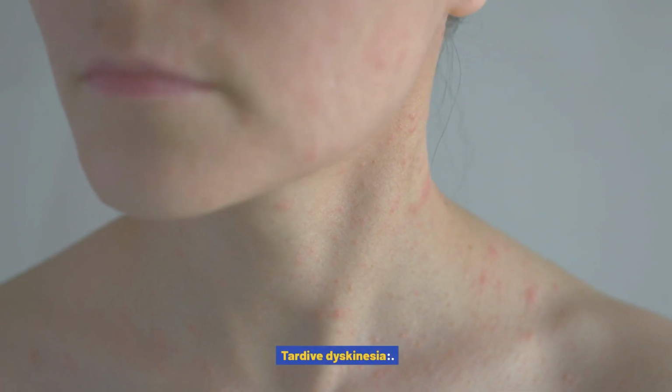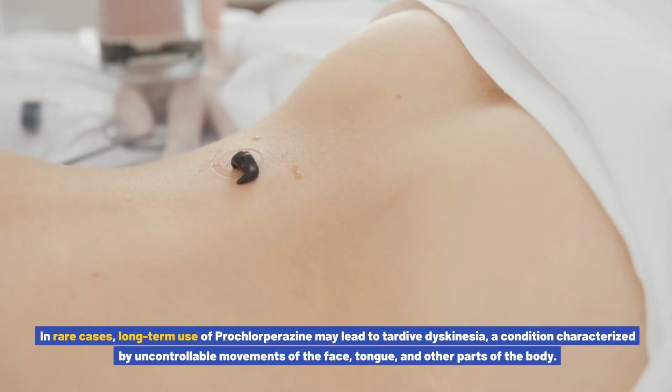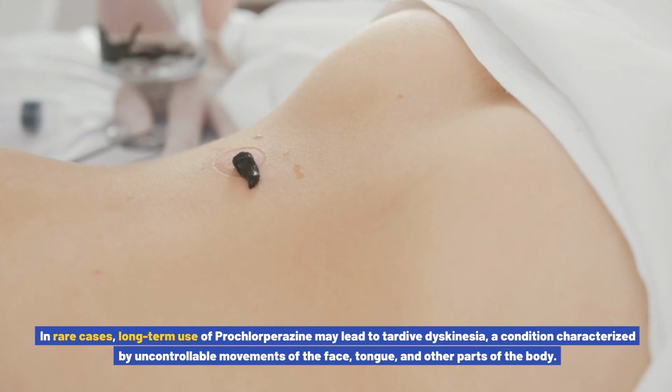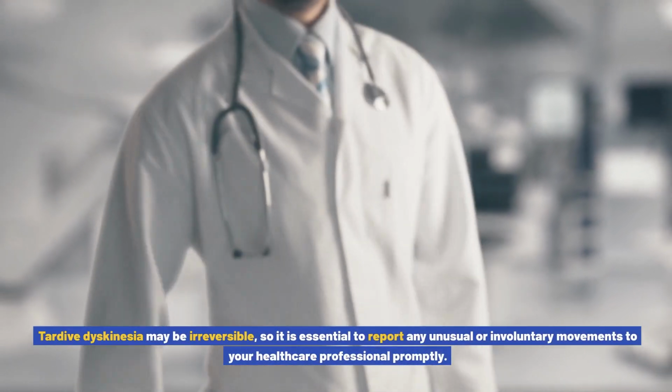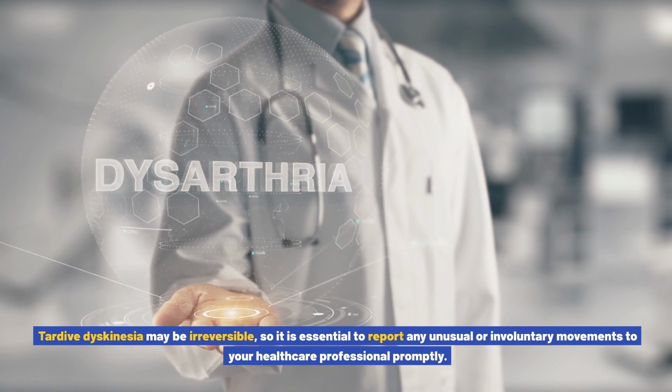Tardive dyskinesia. In rare cases, long-term use of prochlorperazine may lead to tardive dyskinesia, a condition characterized by uncontrollable movements of the face, tongue, and other parts of the body. Tardive dyskinesia may be irreversible, so it is essential to report any unusual or involuntary movements to your healthcare professional promptly.